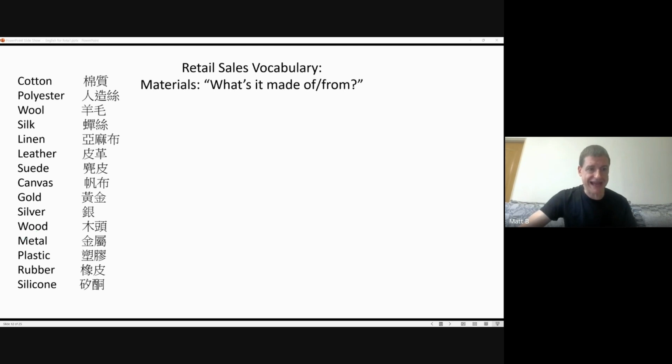The next one, plastic. Plastic. Second to last, rubber. Rubber. And the very last one here, three sounds, silicone. Silicone. Now, I'll show you some simple sentence patterns you can use for this.